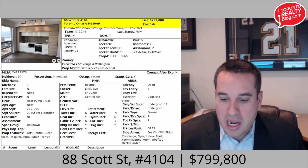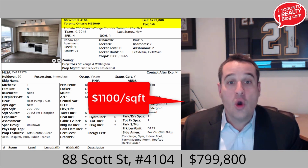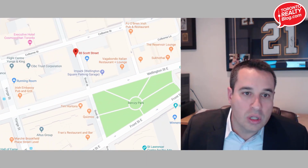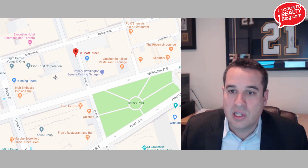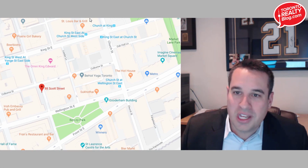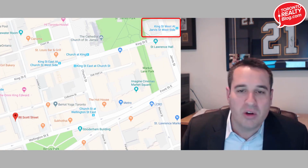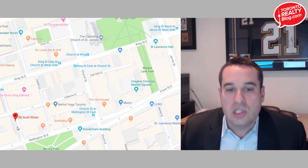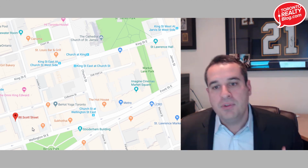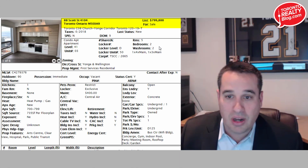So here we have 88 Scott. This is listed for just shy of $1,100 a square foot. Why? I don't know. Where is 88 Scott? Okay, I'll give you that. It's a really good location. This is Yonge Street. This is 88 Scott. And this is the Birdsey Park. But honestly, it doesn't kill me to be over here at Spire or at 168 King or at 105 George. I get it. It's close to the downtown core, but you don't need to be in the thing. Once you get to 88 Scott, you leave what feels like a residential area and you just get into big bank buildings. I'm not going to spend a lot of time on this.